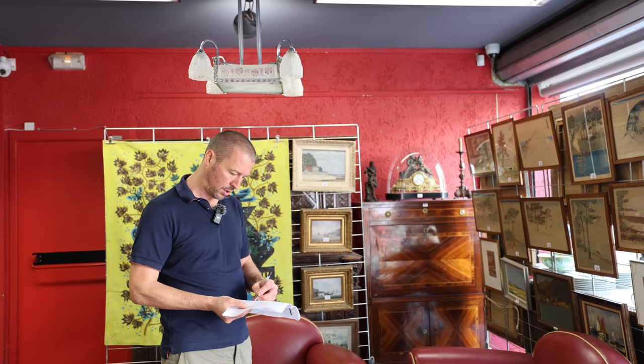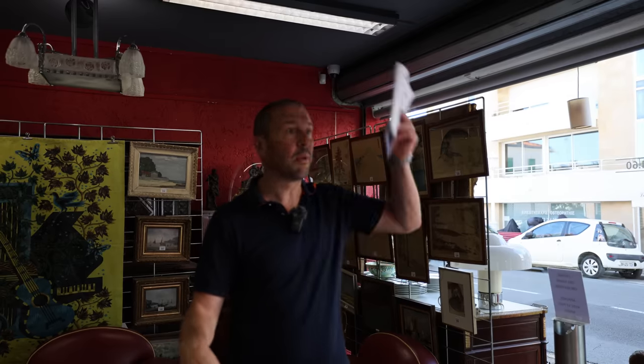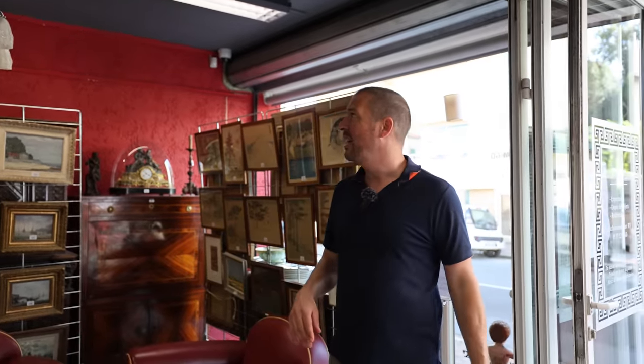150 to 200. I think it's beautiful. It does look like it's Art Deco. It's a shame if it's not Lalique, but maybe we can afford it if it's not Lalique. Who cares if it's not Lalique? If you like it, you like it. It's like wine. Who cares if you like a bottle of wine that costs 5 euros or if you like a bottle of wine that costs 500? Well, it's your taste, and it doesn't matter. The wallet cares, yes.